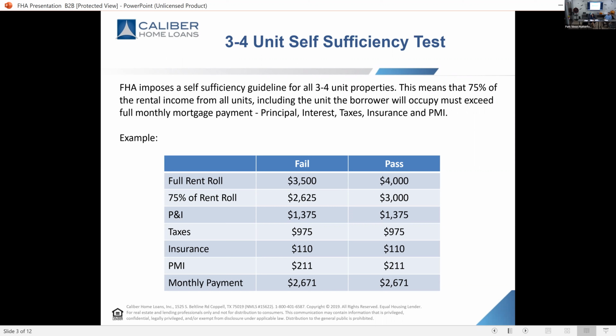So PMI never goes away in FHA? It does if you put down 10% or more, then the PMI will go away. But my understanding was always 20% equity and it comes off, right? Yes, once you have equity. Right, so anyone that bought in 19, they already have 20% equity. With FHA is the same way, or with FHA it doesn't come off? FHA needs a much larger down payment. If you put 10% or more.